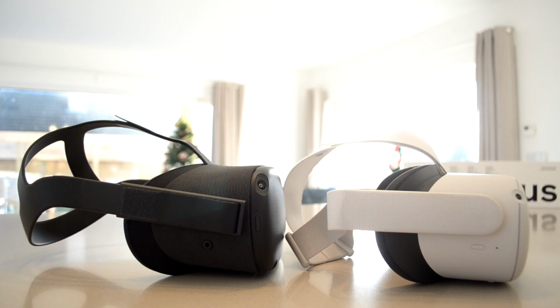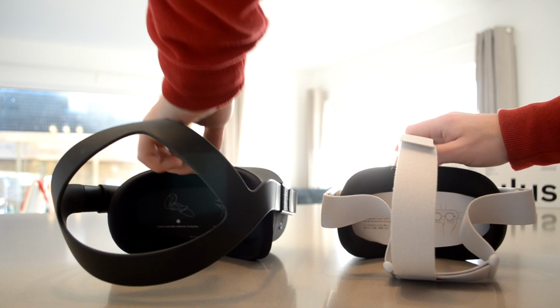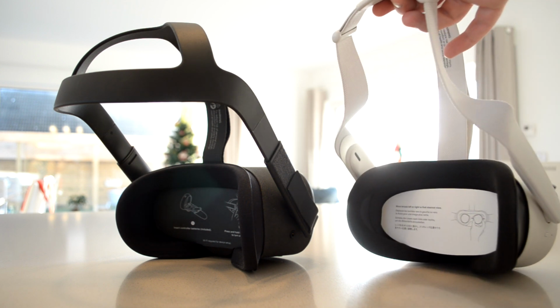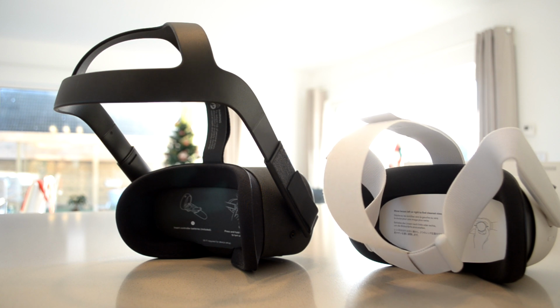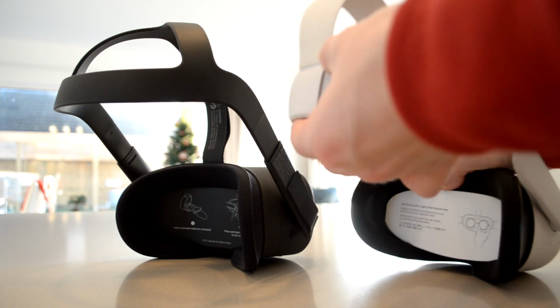They both have very different straps. The Oculus Quest 1 strap was pretty easy to get used to and worked perfectly in my case. I really enjoyed the strap and I think it worked really well. The Quest 2 has a completely different style strap and a completely different style of fastening that strap. It does take some time to get used to it for a lot of people, but once you get the hang of it, it also works really well too.